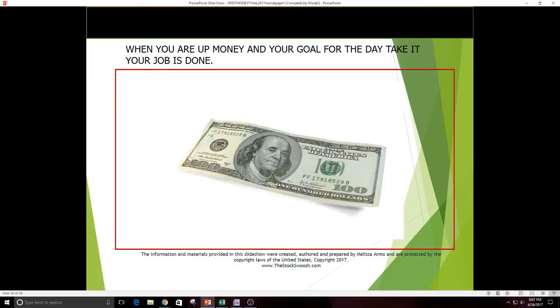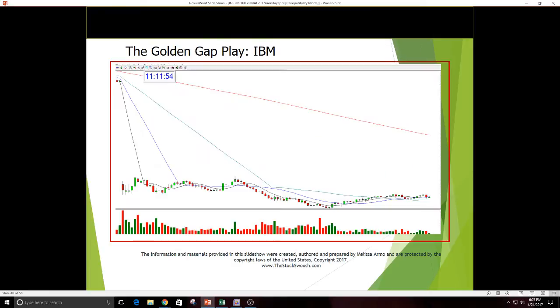You take the size, that's how you make the money. Like I'm showing you, a couple thousand shares, which is not a big deal in these stocks. Why? Because they have volume, because you get filled. When you're up money and your goal for the day is done, you take it and you get out. It's not about being a piggy in this thing.